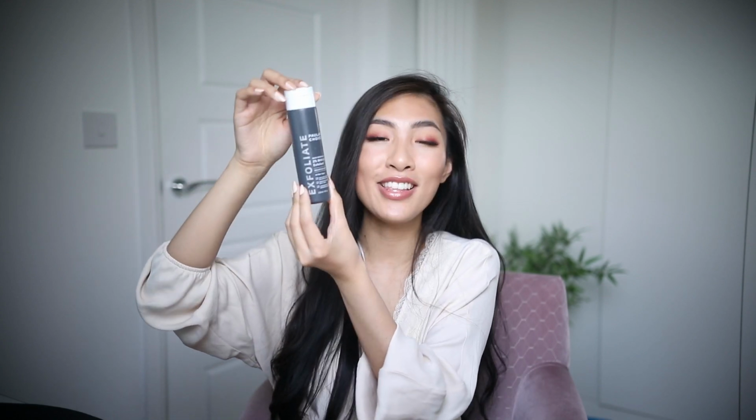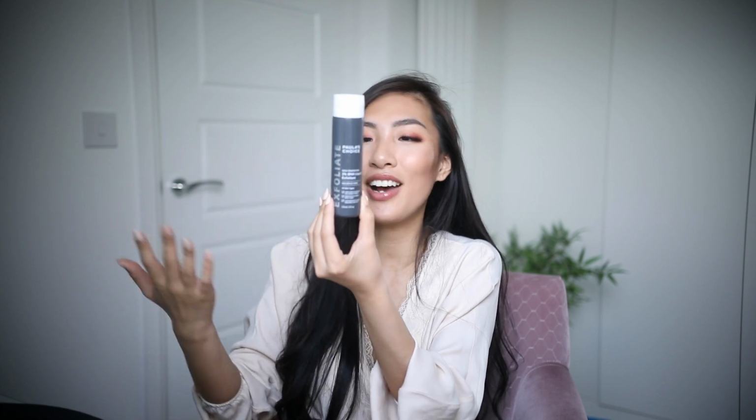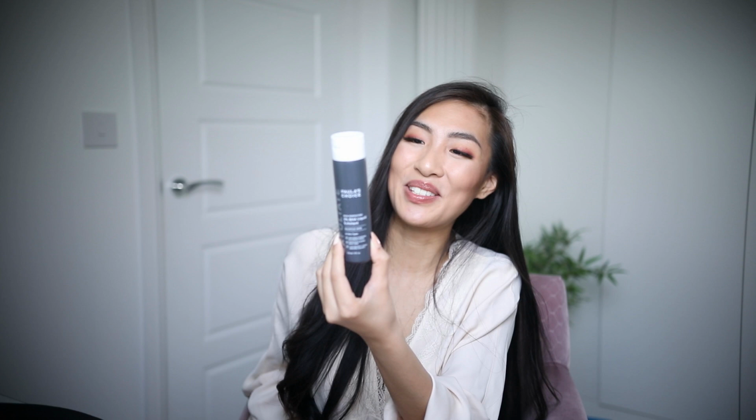Will I be buying another one? Probably not, because I feel like it's just too expensive for what it does. It hasn't really done anything for my skin. What am I saying? I feel like I can find something cheaper that can do the same for my skin, so I don't feel like I need to pay the price tag for this. I don't feel like I need to pay however much I paid for just a little over 100 milliliters.